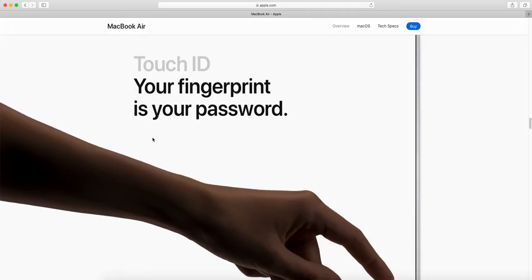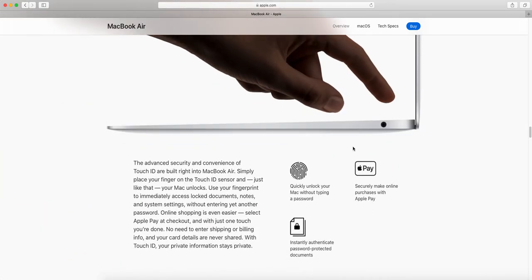So Touch ID, your fingerprints, your password. Yes, Touch ID. It's very secure and it's really beneficial for your passwords. I only use it for my passwords. It's just so good. Whenever you have a password that's 20 characters long, you can just use your finger and finish it without having to waste so much time.